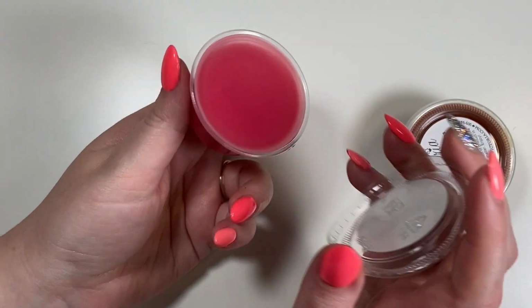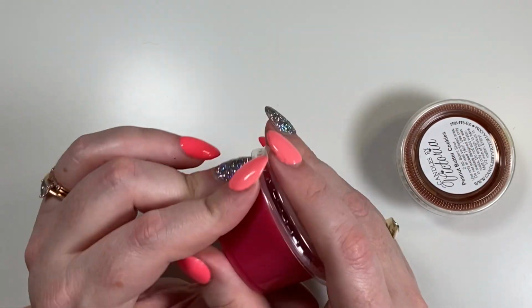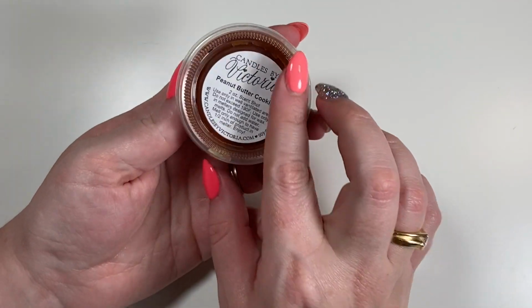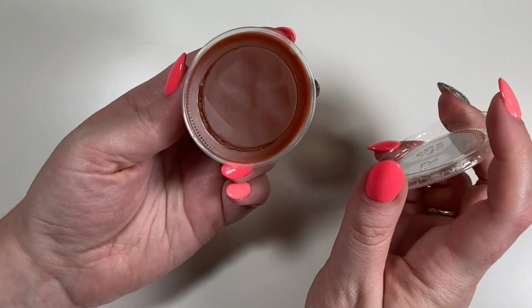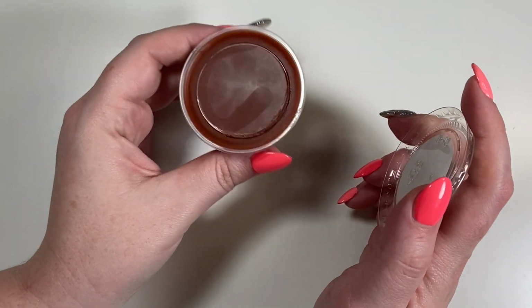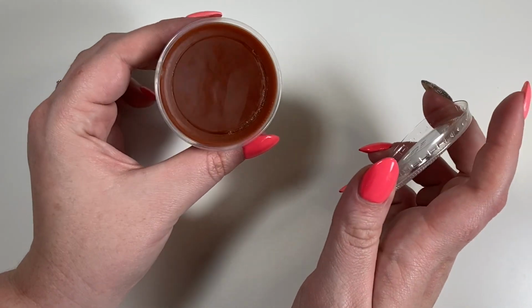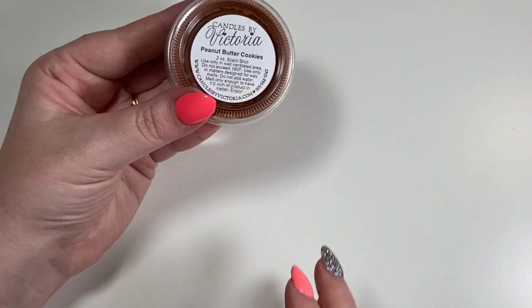My husband says this smells like someone's purse, but it's just not good. Then we have peanut butter cookies. This I think again was from the sampler because I'm not a fan of peanut butter scents or anything with chocolate in it. This just smells like a Tootsie Roll with a little bit of peanut butter. So if this is your thing, definitely try it out. It is definitely not ours.